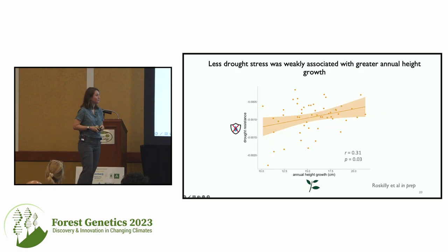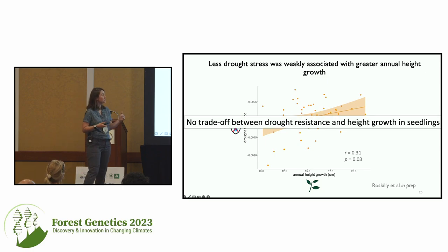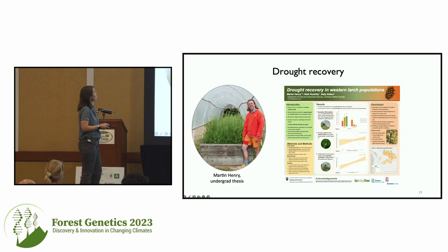We also looked at the relationship between drought resistance and annual height growth. The idea here is to look for a trade-off between growth and drought resistance, but we found that less drought stress was weakly associated with greater annual height growth, suggesting that there's no trade-off between drought resistance and height growth, at least in the seedlings.